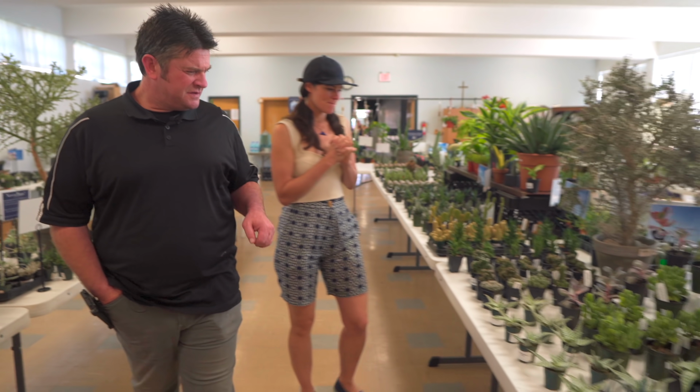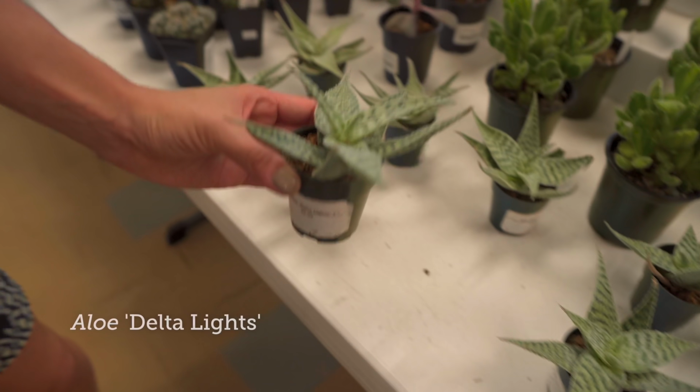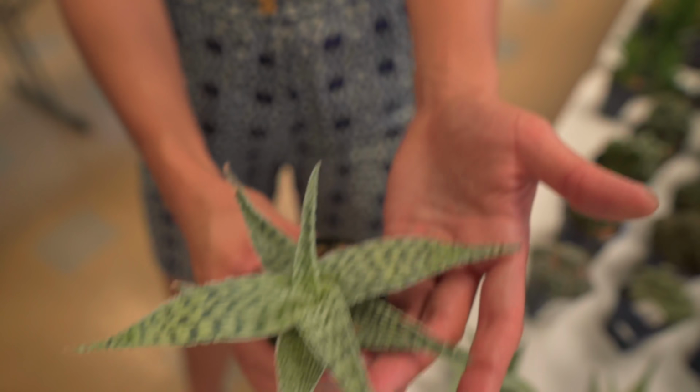I love my aloes too. You could go deep into the aloes as well. Lots of different kinds. Yes, this is a new one that we're carrying, Delta Lights. Just a little brighter than White Fox.